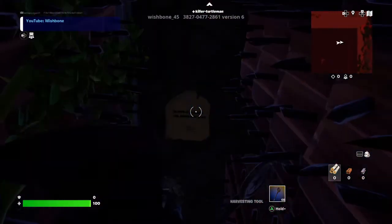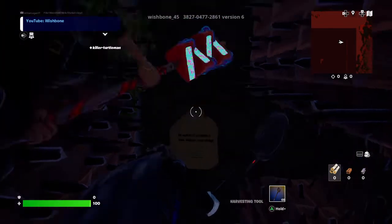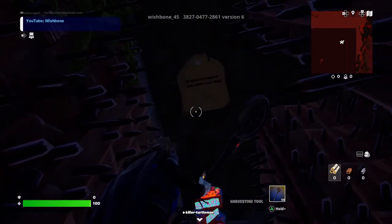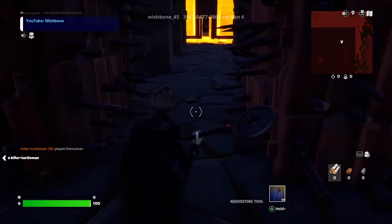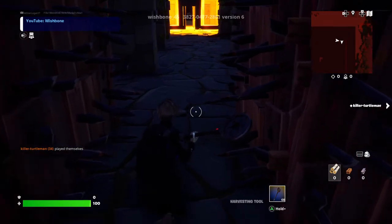Look up here. Where? Up on the roof. Oh. It says beware of pressure something. Watch your step. It's this way. No, it's not. So, no, look, I think these things sticking out of the wall kill us.